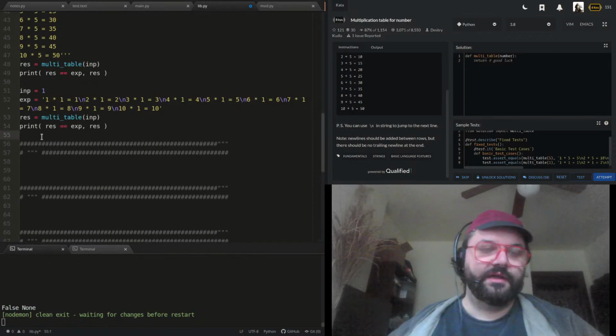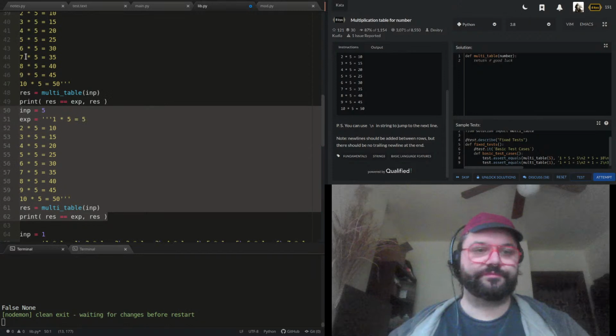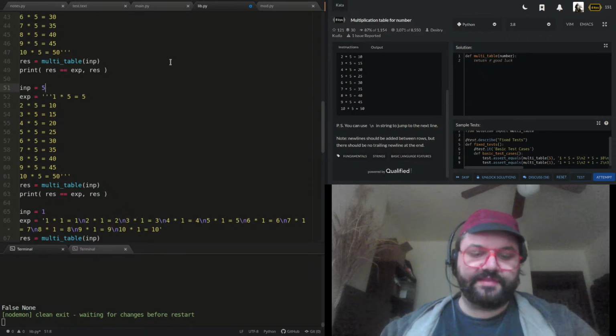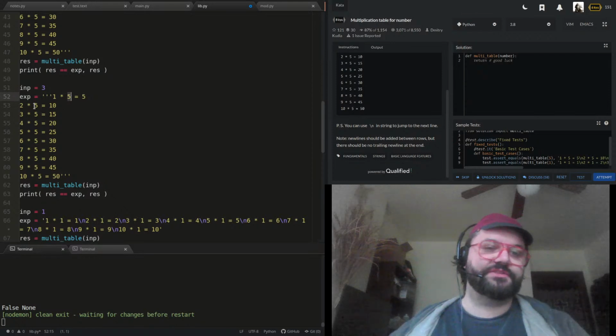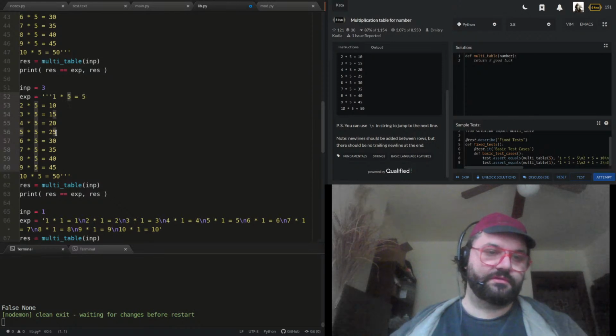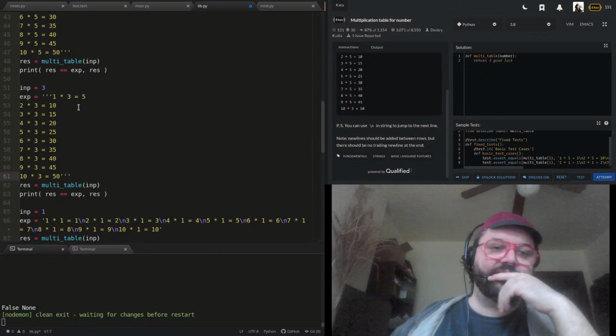Cool. Now the cool thing is, if I wanted to make another test for some reason, I could just duplicate that. And I do have to think through this, right? So let's say I wanted to do the input of 3. I just have to change all of these. This will be 3. Oops, I missed one. 3 there. Okay, and then I have to change the answers, obviously.